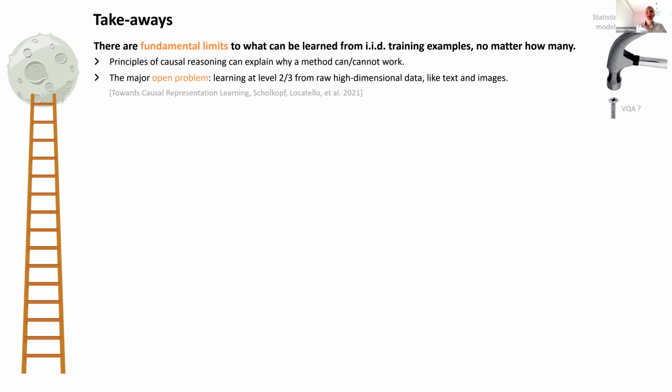Basically, that's how to do deep learning, that is learning representations at level 2 and 3 from raw high-dimensional data like text and images. We can do a lot of things in causal reasoning if you have predefined discrete variables that you can observe, but extracting representations that you can do causal reasoning on from high-dimensional data, that's an open problem.